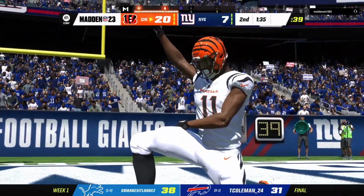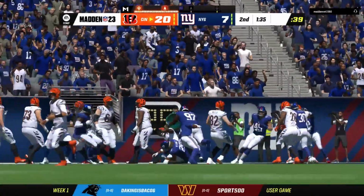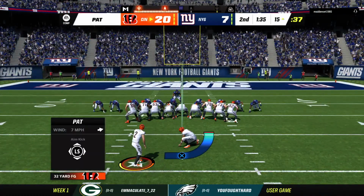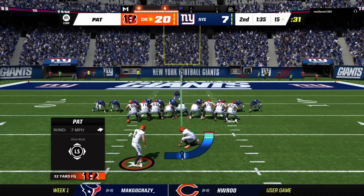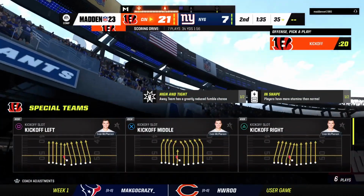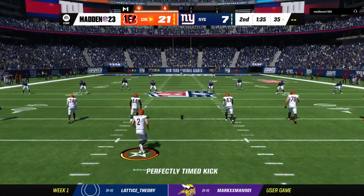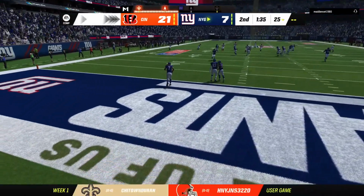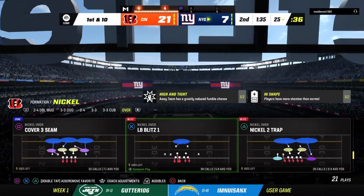A great play there, making quite a splash with his second touchdown in his NFL debut. And the Bengals go up by 2 touchdowns. McPherson on for the point after. It's good, and it is now 21-7. Makes the score Bengals 21, Giants 7. After the touchdown, McPherson on to kick this one away. And that one will bounce out of the back of the end zone, so we will start here at the 25.